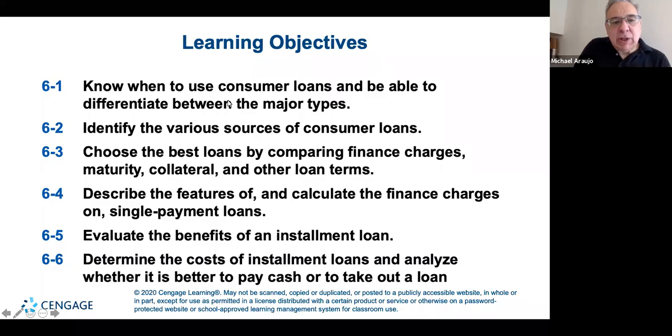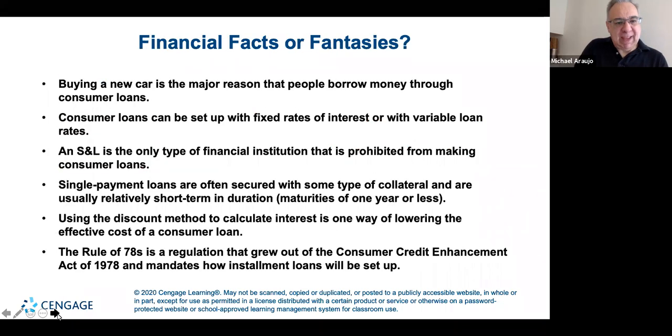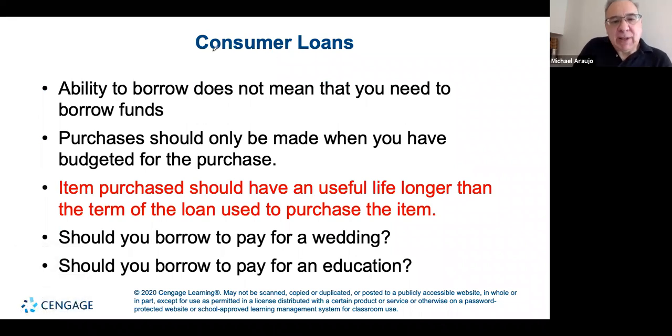Okay, so this particular chapter is about consumer loans. And consumer loans are actually quite common. They're needed. You and I, as consumers, buy lots of different things. Some of those things are quite large. Some of those things aren't. But either way, in some cases we would need a loan to help us purchase it.